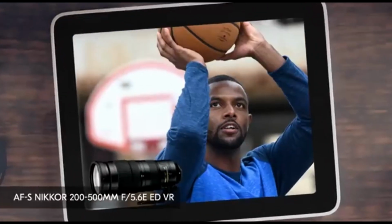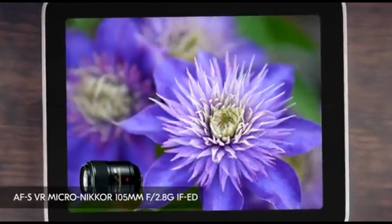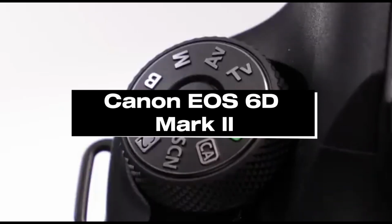It lacks in-body image stabilization, so while shooting in low light at slower shutter speeds, you'll have to rely on optically stabilized lenses. Number 1. Canon EOS 6D Mark II.